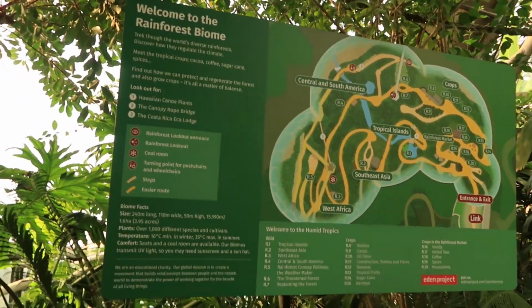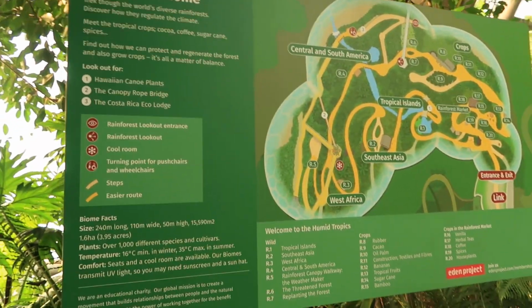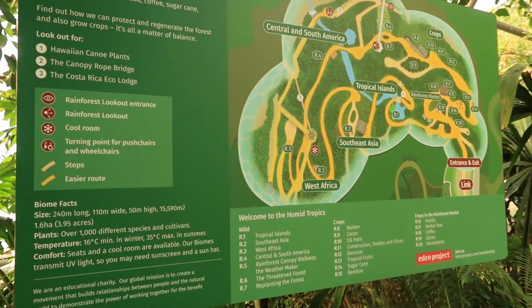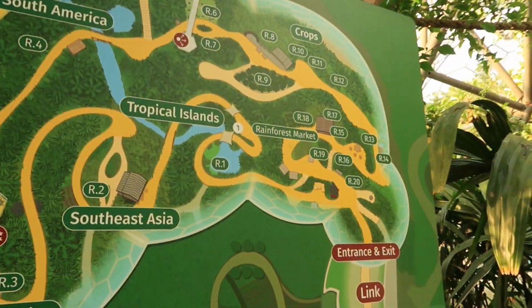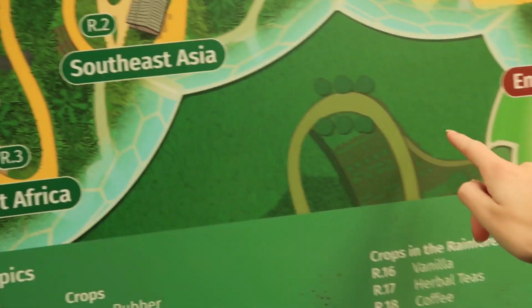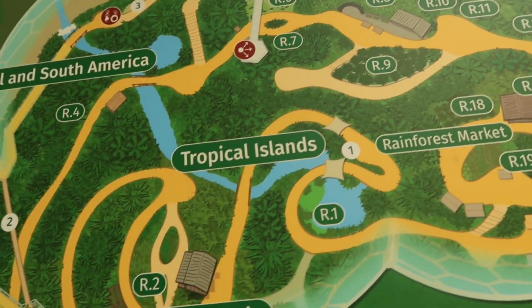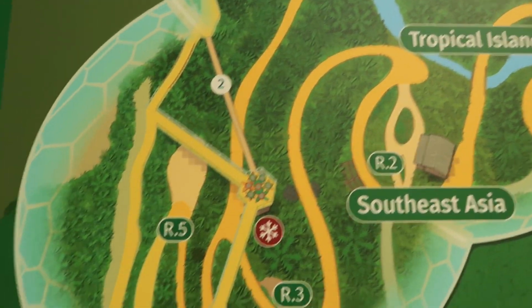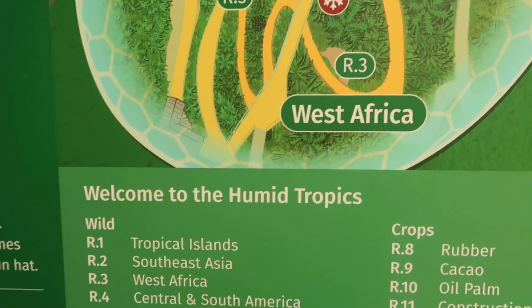So here we are now at a little place known as the Rainforest Biome. It is probably one of the major biomes that you can see when you're walking down here, but I kind of forgot to film, but we've got all different rainforests. As of right now, we are currently just here. We are by, where have we got? We have got houseplants. And as we go further and further across, we'll go down to, I believe it is, here we go, Rainforest Canopy Walkway, the Weathermaker, and West Africa. This is going to be a long walk.